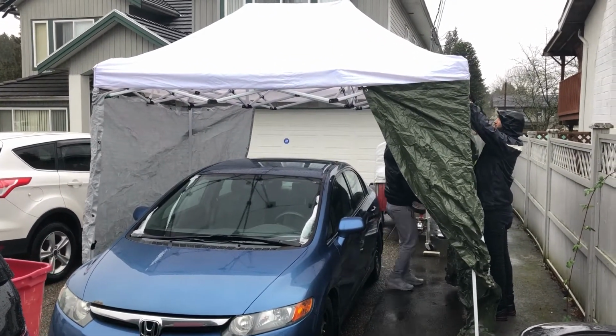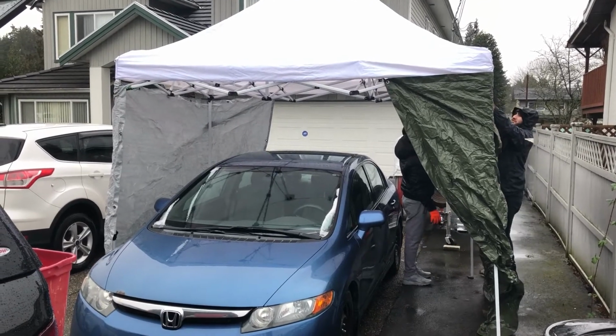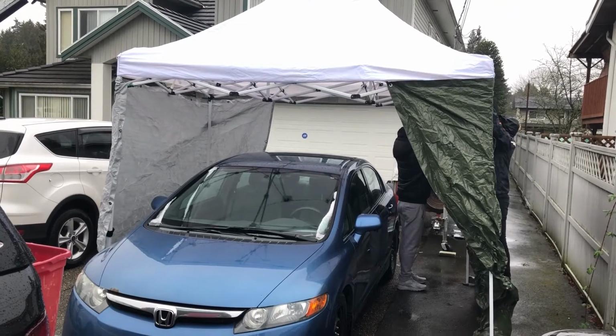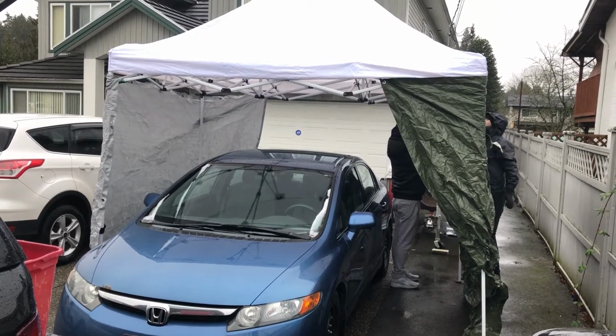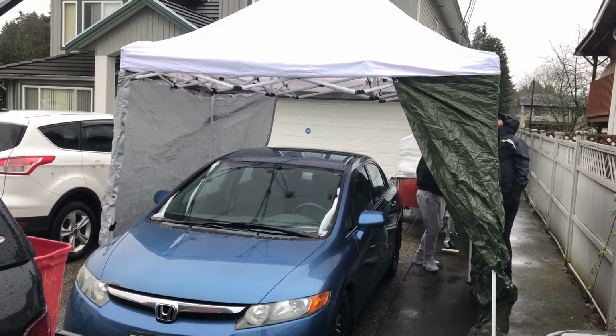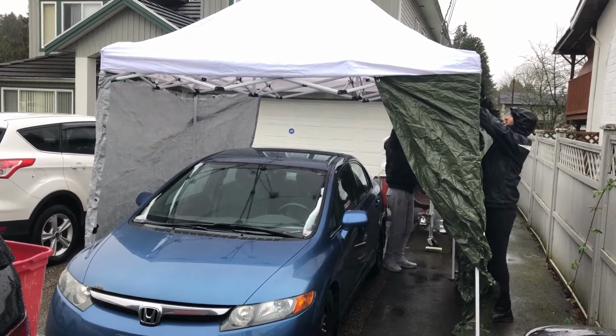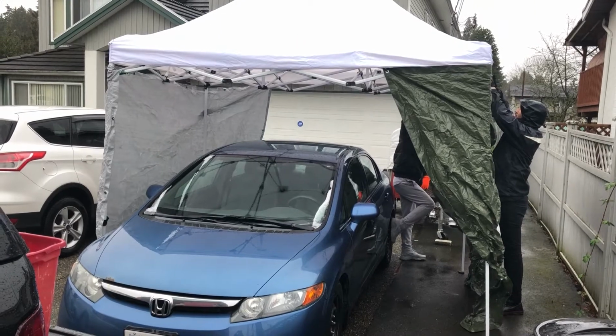It's been a cold morning in Vancouver. We have just had some hail, and it's like 2 degrees right now. It was almost zero a few hours back. We've come to a customer's location. We need to interior detail their Honda Civic.